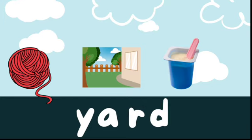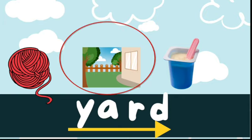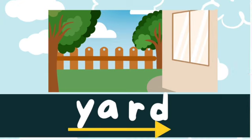Yard. Which one is the yard? Can you guess? Can you spot the yard? Yes, it is. That is the yard. Awesome, friends!